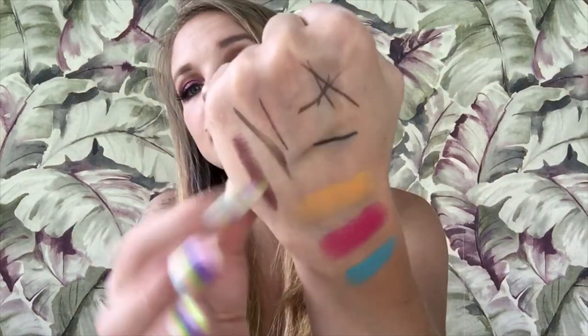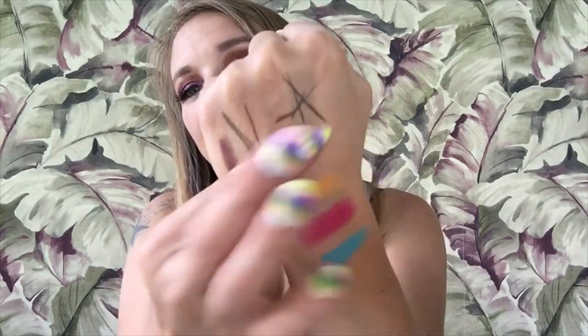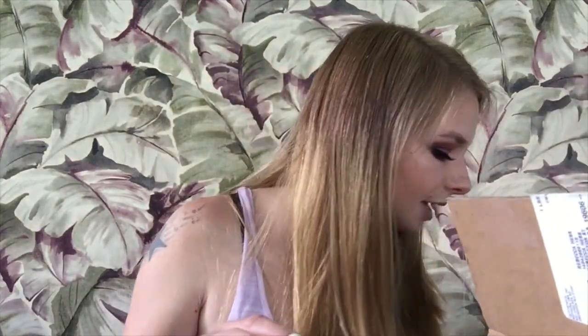But here it is, dried down, not budging. I think it's supposed to be waterproof. True Matte Liquid Eyeliner. It does not say waterproof, but it's definitely smudge proof. Because that ain't budging. Oh no, it is. Huh. Alright, so it's definitely not waterproof because my finger was starting to get sweaty when I was doing that. Anyways, yeah. And I'm pretty sure that's everything. Nope.